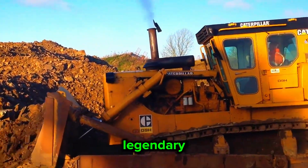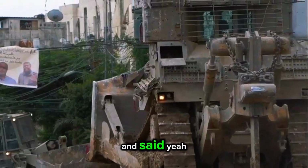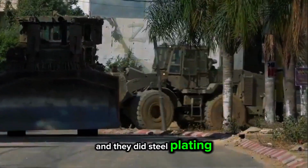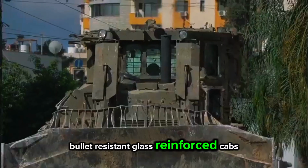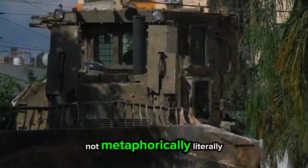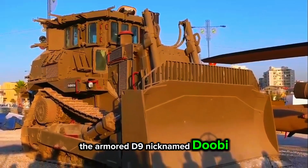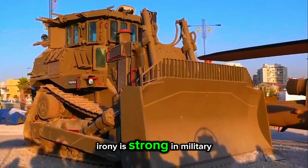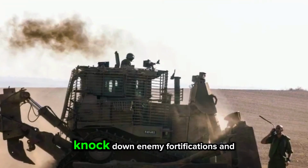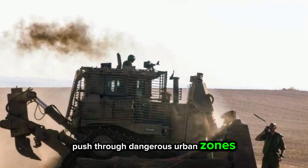But here's where it gets legendary. The Israeli Defense Forces took one look at the D9 and said, yeah, let's put armor on that thing. And they did. Steel plating, bullet-resistant glass, reinforced cabs. They turned the D9 into a combat bulldozer, not metaphorically, literally. The armored D9, nicknamed Doobie, Hebrew for teddy bear, because irony is strong in military humor, was used to clear explosive devices, knock down enemy fortifications, and push through dangerous urban zones.